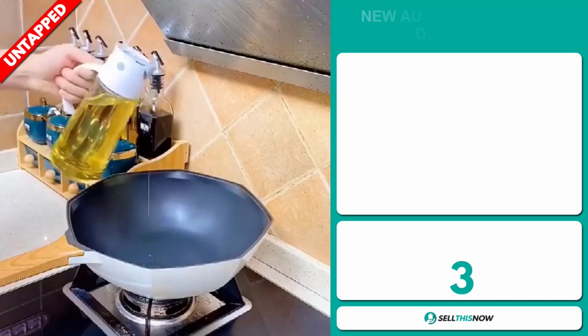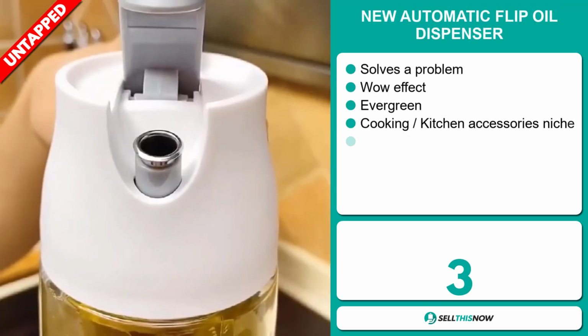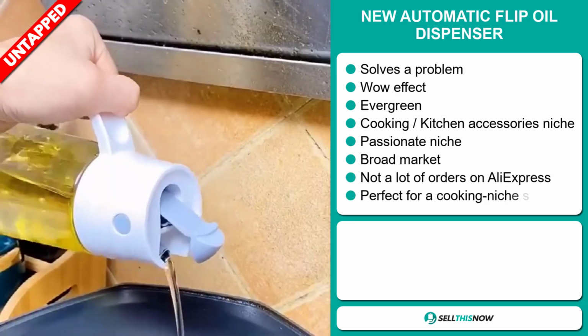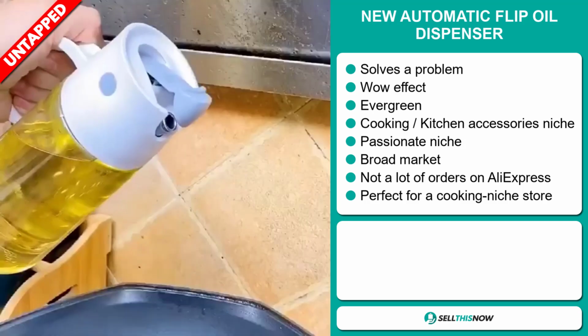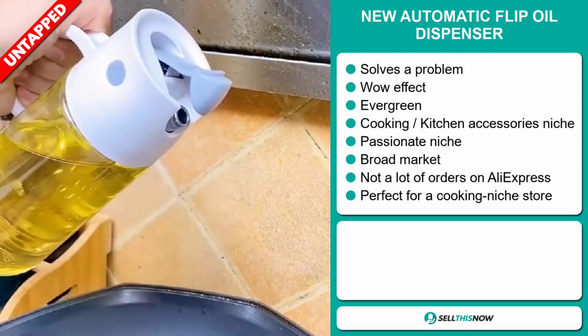Our next product is the new automatic flip oil dispenser. Now this is a problem solver. It definitely has that wow effect, and it's an evergreen product, which means you can sell this all year round. It falls under the cooking kitchen accessory niche market, which are very passionate niches.